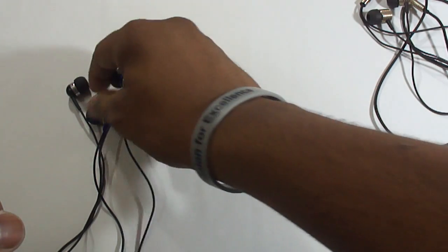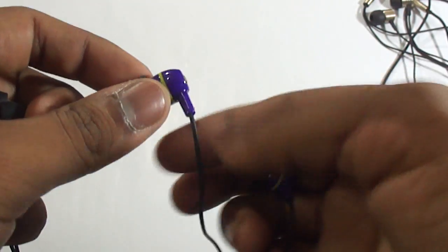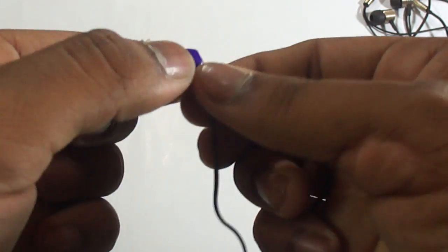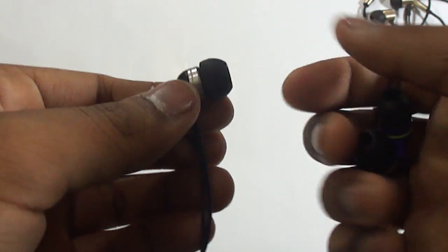After that, if I have to compare the Spoke and the Creative EP630, I would give my vote to the Skullcandy Spoke because they look much better. They are shiny, and the plastic used here is really very hard and feels really very solid when compared to the one on the Creative EP630.